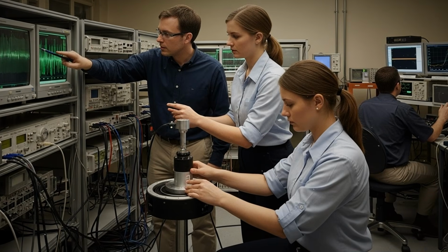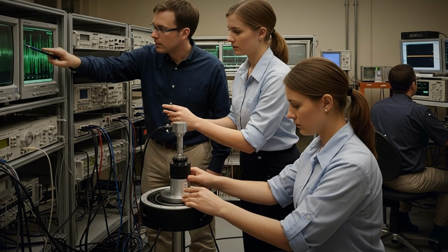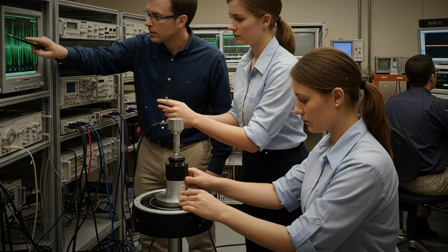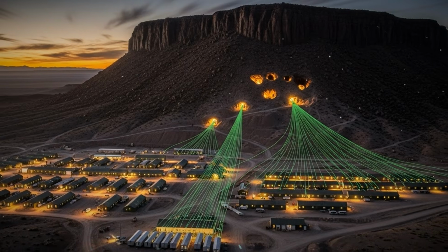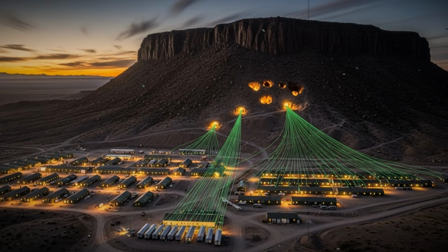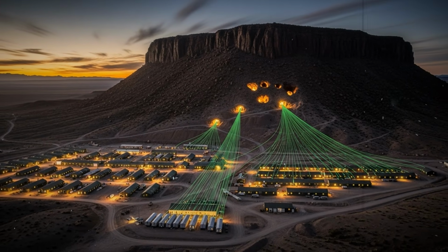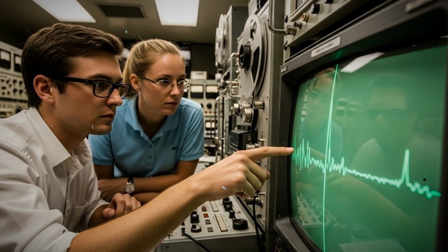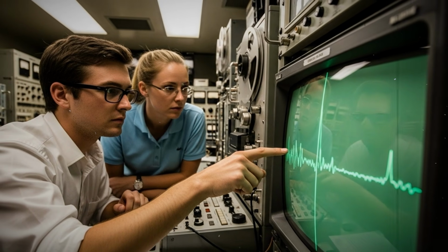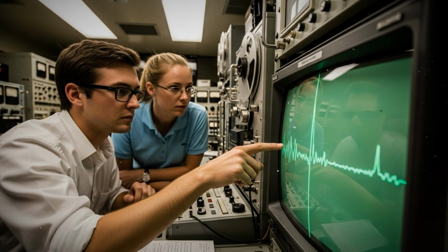Teams calibrated sensors capable of recording thermal flux, high-energy neutrons, and X-ray bursts that occurred within fractions of a millisecond after detonation. The precision of these instruments transformed Area 12 into a research node, where each experiment generated insights crucial to refining nuclear weapon behavior. Control trailers outside the mesa tracked real-time signals through thousands of meters of shielded cable, interpreting rapid waveform spikes from the buried device.